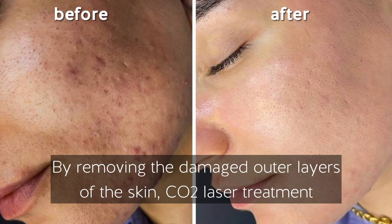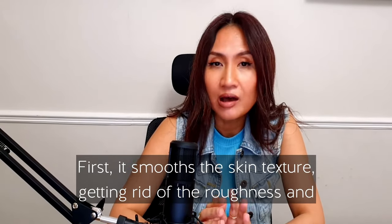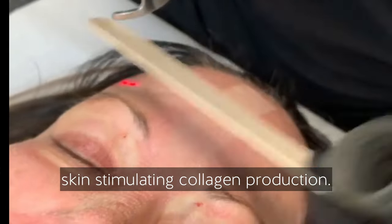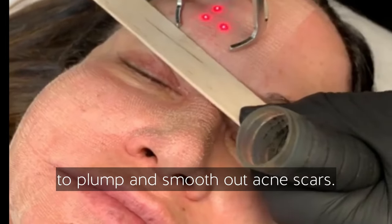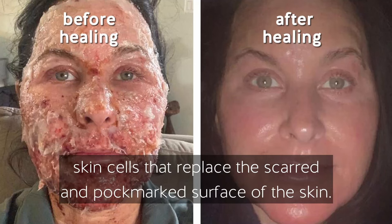By removing the damaged outer layers of the skin, CO2 laser treatment offers several benefits for improving the appearance of acne scars. First, it smooths the skin texture, getting rid of the roughness and unevenness caused by scarring. Additionally, the laser's heat penetrates the deeper layers of the skin, stimulating collagen production. Collagen is a protein that provides structural support to the skin, helping to plump and smooth out acne scars. Lastly, the controlled injury caused by the laser triggers the body's natural healing response, resulting in the formation of new, healthier skin cells that replace the scarred and pockmarked surface of the skin.